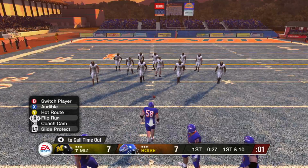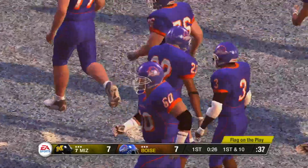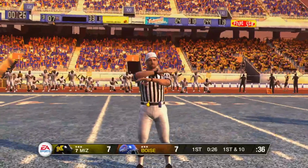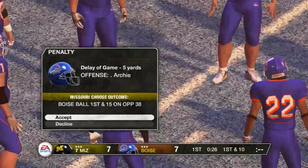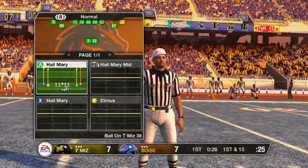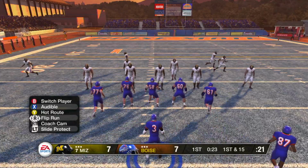So let's see how the defense responds now. It's first down and 10. The offense didn't get the play off in time. Dead ball. Dead ball. Delay of game on the offense. So the delay of game will move him back a few. I'm pretty sure the coach isn't happy with his quarterback right now.